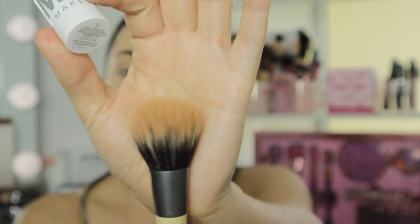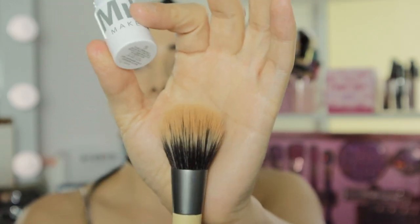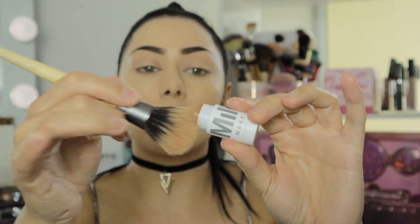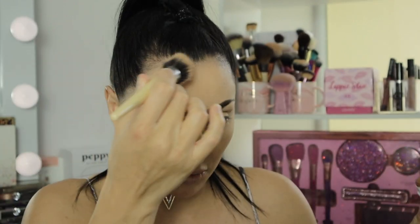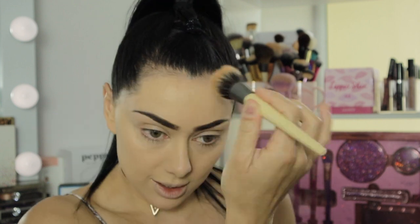So I'm just going to get one of those brushes. I'll be right back. Okay, you guys, so I have a stippling brush here from Eco Tools. I'm just going to use this one. It is a bit more of a bigger stippling brush. Usually when I do my bronzer, I use quite a big brush as well, because I like it to look quite diffused, and I just really like that bronzy glow. So I'm just going to start picking up some of the product with the brush, and then we're just going to start stippling it.